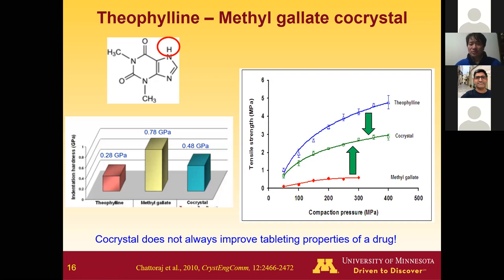The reason for that, coming to the nanoindentation, is that the theophylline exhibits the lowest hardness, meaning it's more plastic. So this data were obtained by nanoindentation. You can see the theophylline is 0.28 gigapascal, the co-crystal is 0.48, and methyl gallate is 0.78 gigapascal. So the ranking of the tabletability actually corresponds with the ranking of the hardness very well. The lower hardness, softer crystal, larger bonding area can be developed during compaction, therefore stronger tablet.